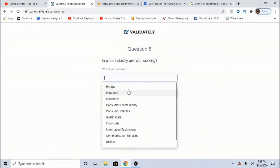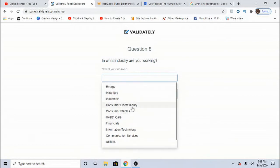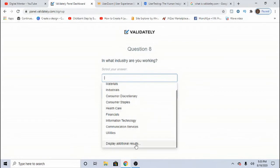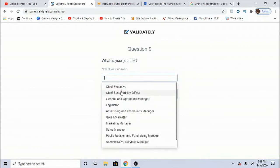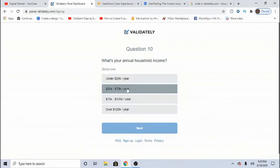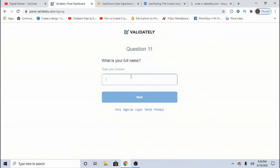What industry are you in? I guess it really doesn't matter. We'll hit anything. Consumer. And then we'll hit next. What's your job title? We're just going to be a chief executive. And then you click how much your annual household income is per year. Because when you're filling all this out, guys, they're going to match these tests that these companies want to what you fill out in this questionnaire.